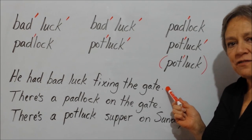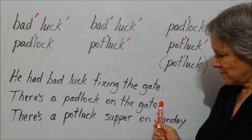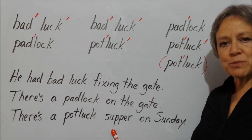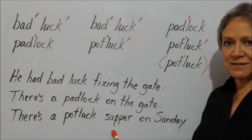He had bad luck fixing the gate. There's a padlock on the gate. There's a potluck supper on Sunday.